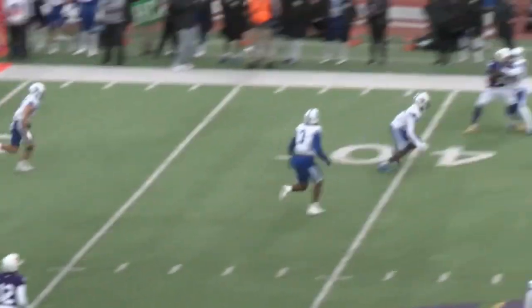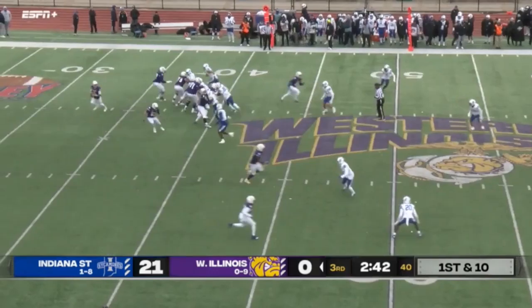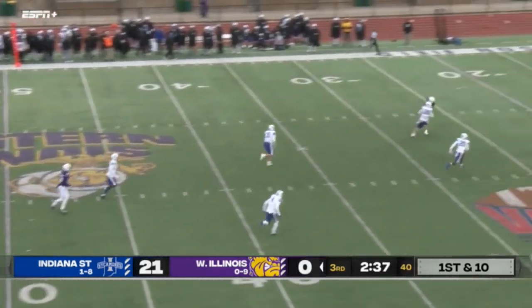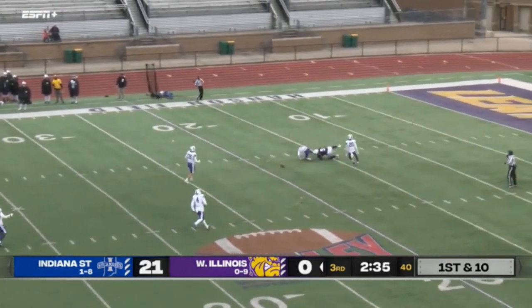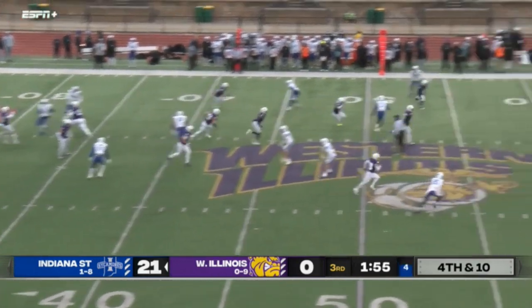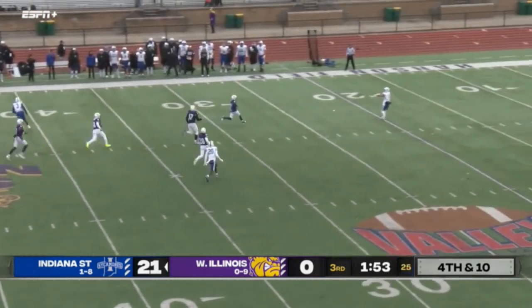Bruno dropping back to pass. His pass is caught here for the Sycamores. Bruno drops back, pressure coming. He'll take a shot down the field, looking for Jafar Armstrong, and a beautiful catch by the senior. This one up and away.